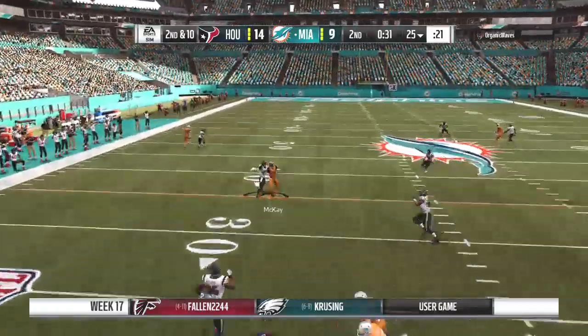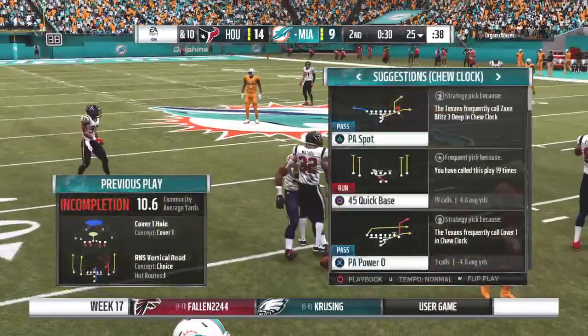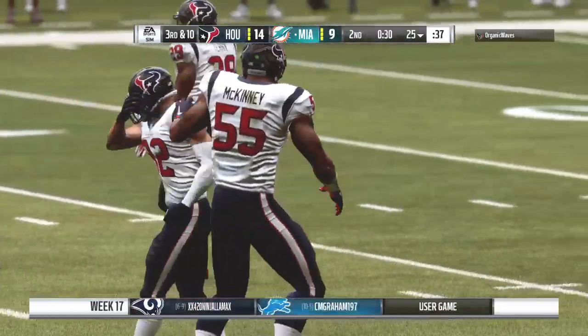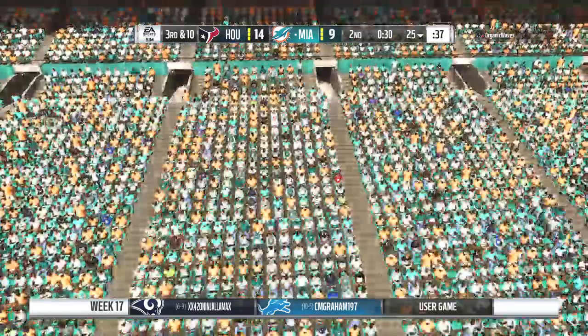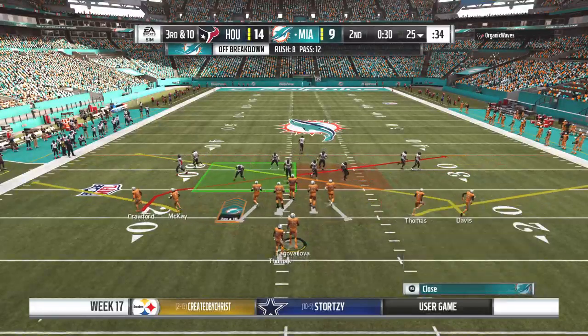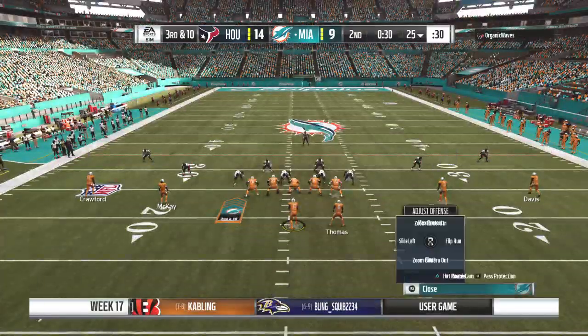Back to throw now on 2nd and 10. And his throw's going to be incomplete. He kind of forced that one there, didn't he? It's almost like he predetermined where he was going to go with the football. Yeah, he wasn't really going through progressions. He wanted to go to his top guy. You do that against this defense, they'll make you pay, won't they? Yeah, they certainly will. They react very quickly to the thrown football.